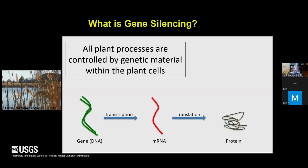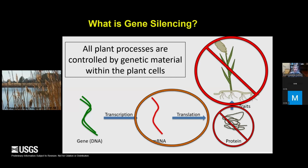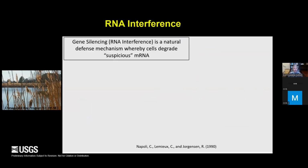And if you recall back to early biology days, that gets transcribed to a single-stranded messenger RNA. That gets translated into a protein. The protein becomes a trait. So this is the process for the plant to express certain traits. So the idea is if we don't want a certain trait, we can just work backwards and target that messenger RNA. So how do we do that?